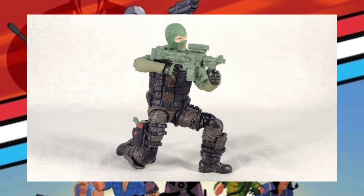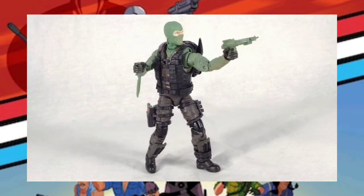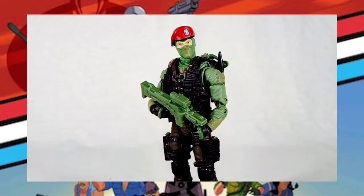I really like the design on him. I really love the color palette used on him. The green bodysuit, the brown pants, the brown and black tactical vest. The red beret just sets the whole thing off.